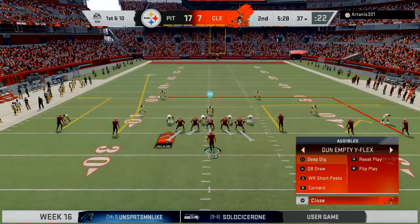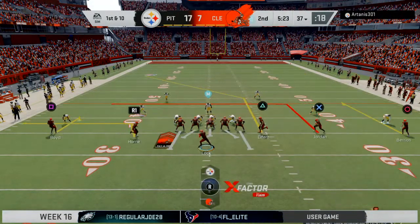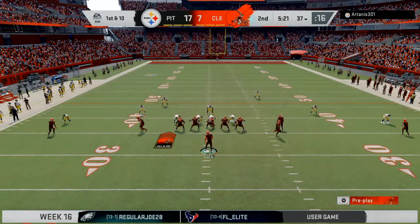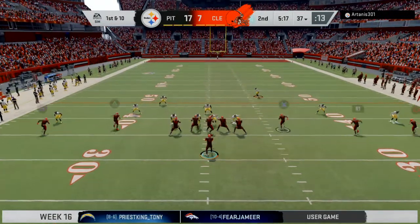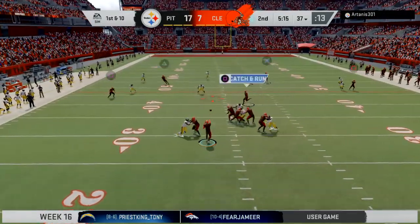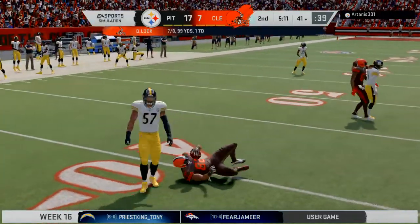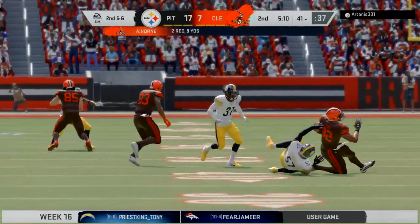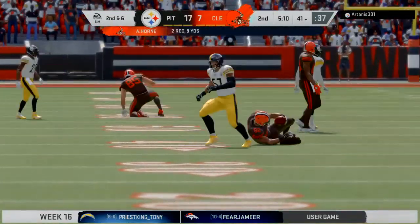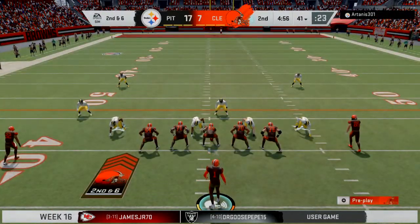Line of scrimmage, the 37 on 1st and 10. Throwing on 1st down is Locke. Firing quickly here, and that's complete. And this winds up a gain of 4 to the 41. That throw good for 4. It's 2nd down. 4 yards on that last completion, so that sets up 2nd and 6.